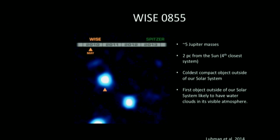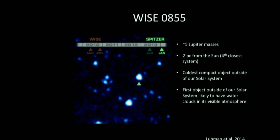And the exciting thing is by the time you get down to 250 Kelvin, that's at the point where you might start to see condensed water on a planet. So there's water vapor all over the universe. But by the time you get down to 300 or 250 Kelvin, the water vapor condenses either into ice or into liquid water. So we really invested a lot of time looking at this.